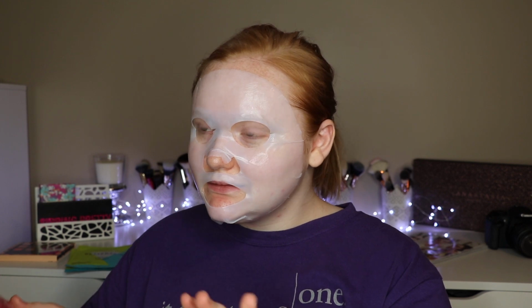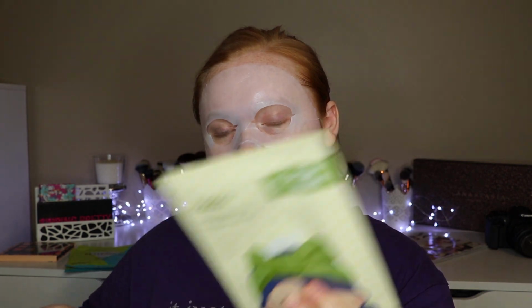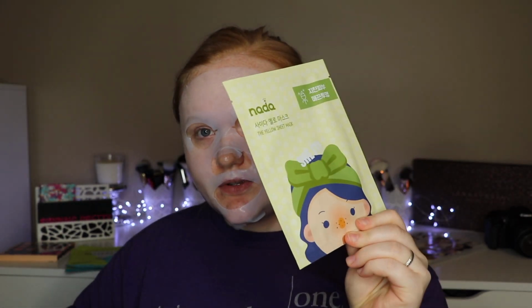This is another oil mask that I've kind of been unsure about, but it is supposed to be a really good deep nourishing mask. It is the two step. So you have your face oil you put on and then the sheet mask that you put on, and very fun packaging. Nada, the yellow sheet mask. I haven't really tried out any of theirs, but it is rather cute packaging.